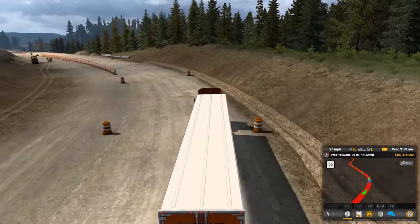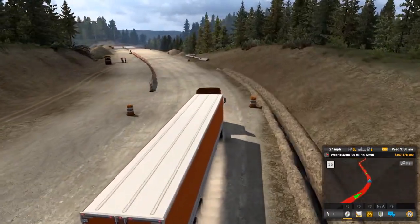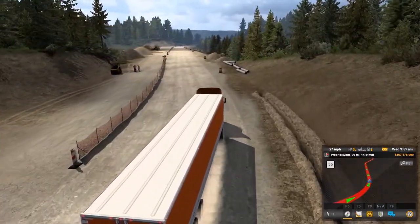Looks like they're doing all kinds of work. They didn't tear the road up. They're doing some kind of pipe. Looks like maybe drainage pipe.